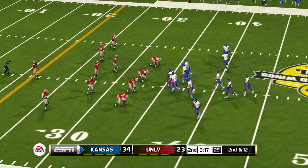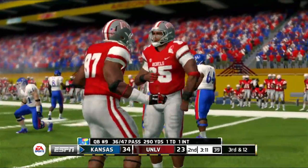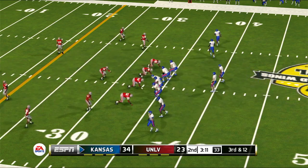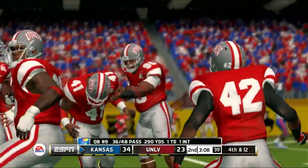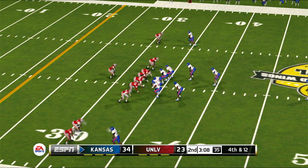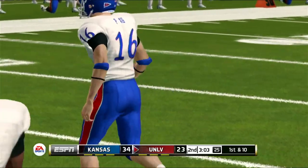It's second down, 12 to go. Ball on the 34. Sets up a screen, incomplete. Here's play number 10 on the drive. Open receiver, no good. He'll try to knock this punt down inside the 20. And it goes into the end zone, down for a touchback.